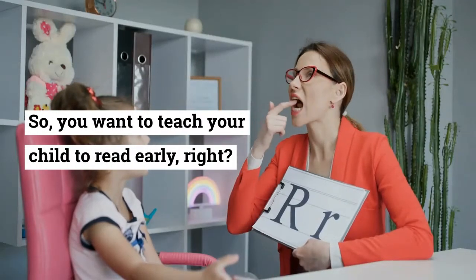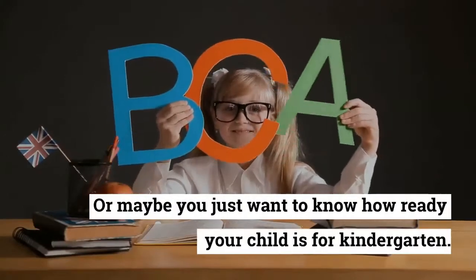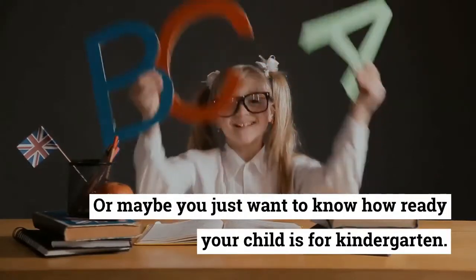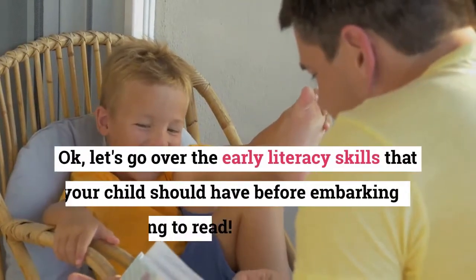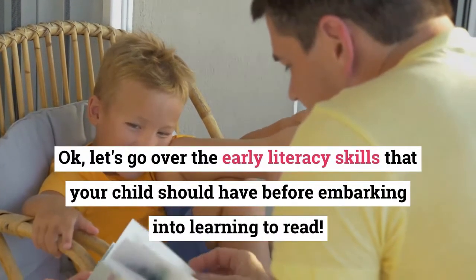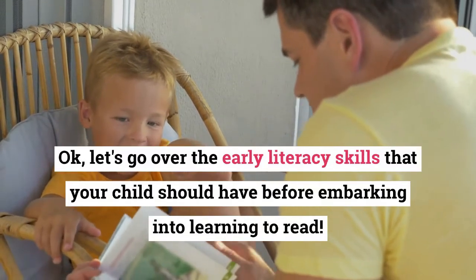So you want to teach your child to read early, right? Or maybe you just want to know how ready your child is for kindergarten. Okay, let's go over the early literacy skills that your child should have before embarking into learning to read.